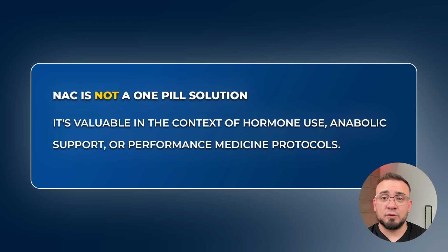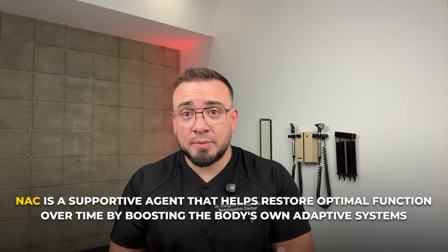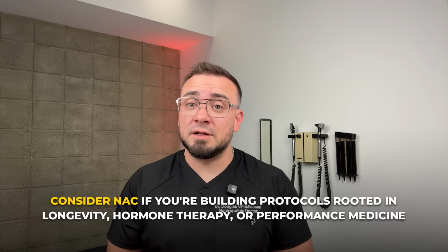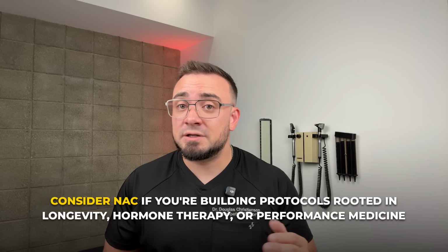It's especially valuable in the context of hormone use, anabolic support, or performance medicine protocols, where oxidative load is very high and clearance pathways are stressed. But I'm going to be clear, NAC is not going to fix someone's labs overnight. It's a supportive agent that helps restore optimal function over time by boosting the body's own adaptive systems. It's about creating a long-term strategy focusing on biochemistry, not just symptom chasing. And if you're building protocols rooted in longevity, hormone therapy, or performance medicine, NAC deserves serious consideration.